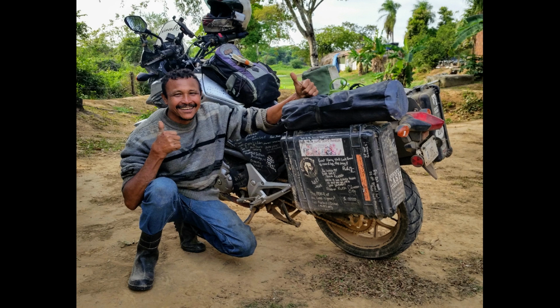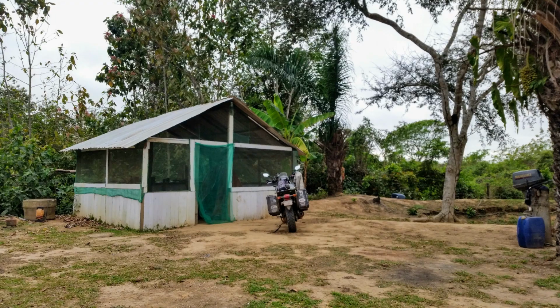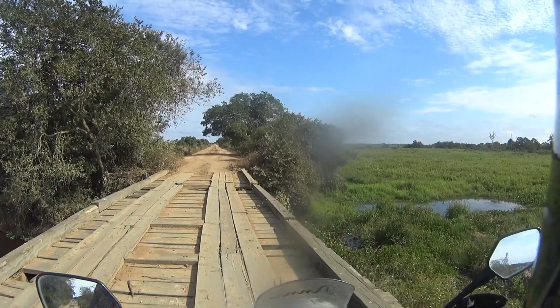We made it to our campsite and met this guy named Juca, who's a local there, just knows everything about the area and just has a real passion for it too. So he built these little cabins that you can put a tent up inside. Just a great guy, really had a good time talking to him.